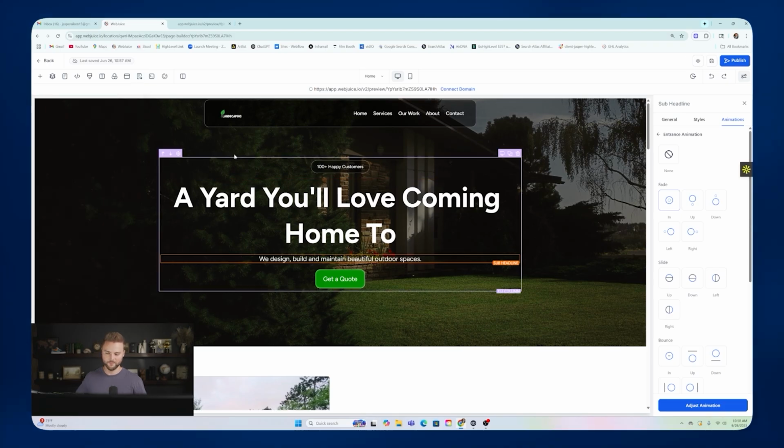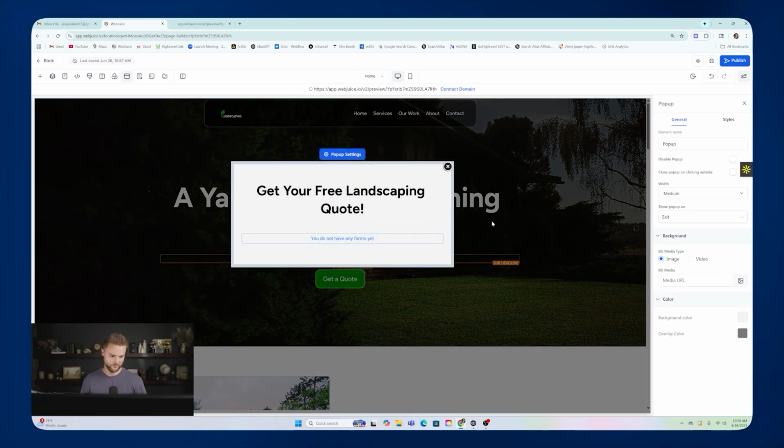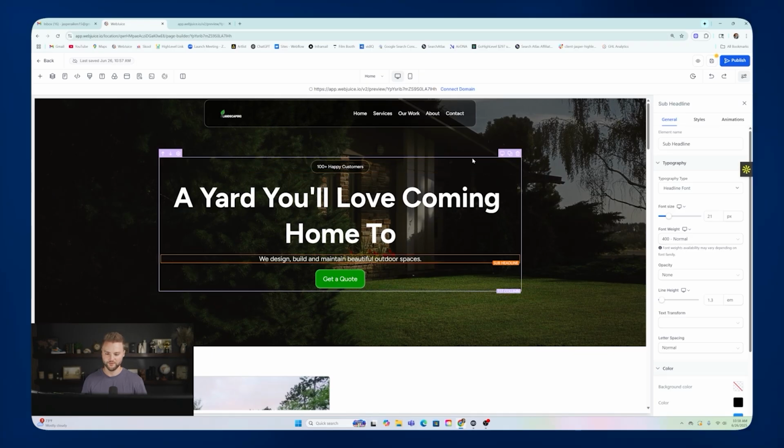But if you want that pop-up to go away, pop-ups are good if you're offering discounts or special offers or things like that. But we can click up here, this pop-up settings, and we can simply go over to the right and click disable pop-up so that it doesn't come up anymore, and then we're good there.